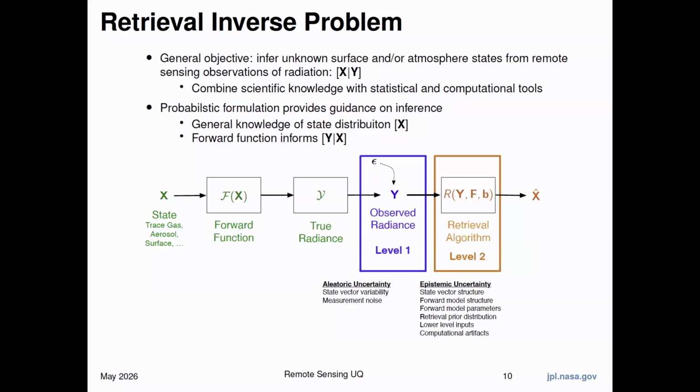We don't know everything about how that physical process works, but we try to capture that through a fairly realistic physical forward model. And then that all gets pulled into the retrieval algorithm, which is over here on the right, to produce an estimate of the state, which we call X hat. And the other thing on here is that some of the key sources of uncertainty are laid out in words on the slide here.